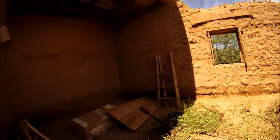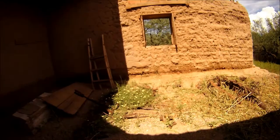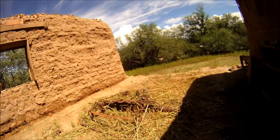Looks like at one point it was used as a garage. There's an auto frame here. Actually, it's a wagon, so this was like a little barn structure.